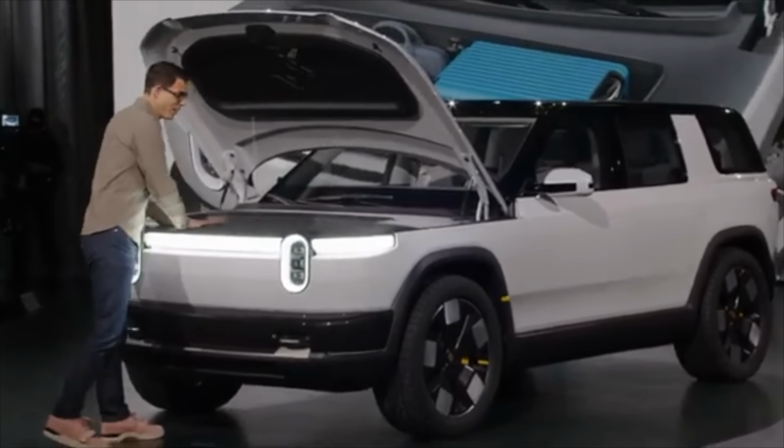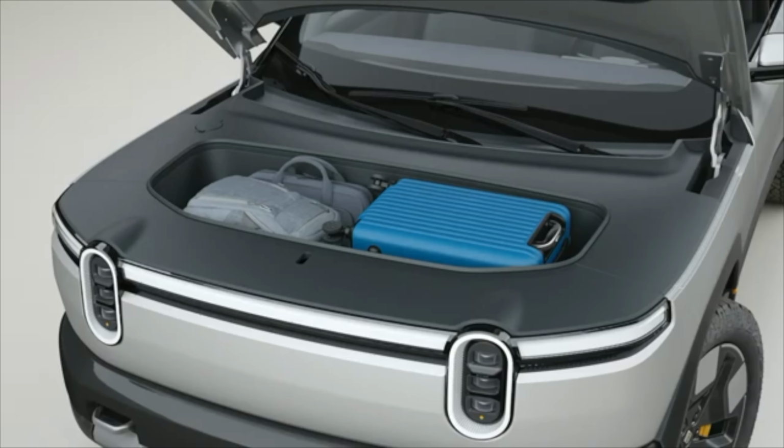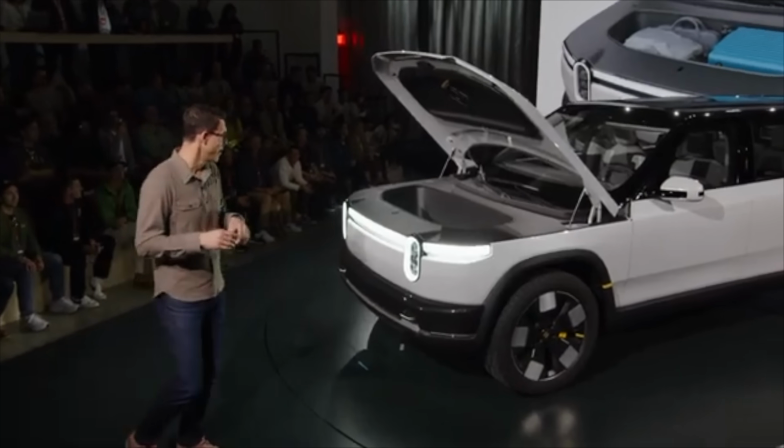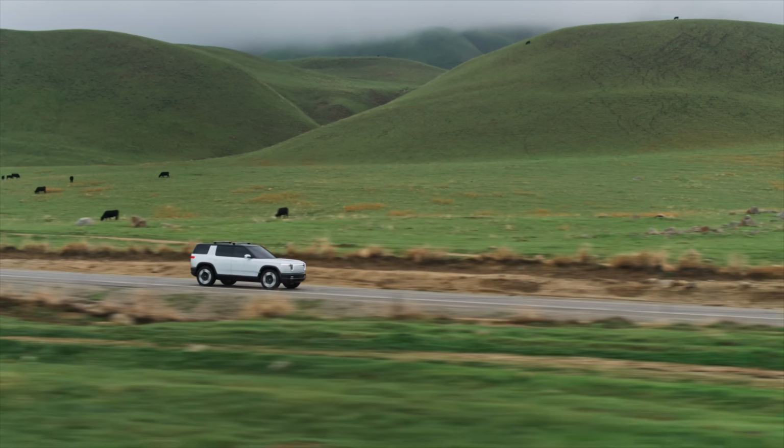Front storage. Despite the lower cost, the R2 is still expected to have a front storage area with a manually closing latch in order to save on cost. As any Tesla or Rivian driver knows, that extra storage in the front is essential to the overall utility of the vehicle. Single motor, dual motor, and tri-motor.